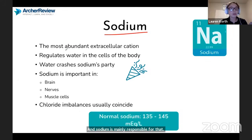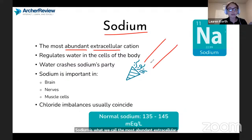Sodium is what we call the most abundant extracellular cation. That means it likes to stay in primarily the blood and the interstitial spaces. It's not in the cells. It is typically outside. That's why our sodium levels are a lot bigger than our potassium levels in the blood and our other electrolyte levels: 135 to 145. By contrast, our potassium levels are somewhere between 3.5 and 5. So much, much more sodium than potassium in the blood. We can't really measure exactly how much sodium is in the cells. We kind of have to stick with what is in the blood.